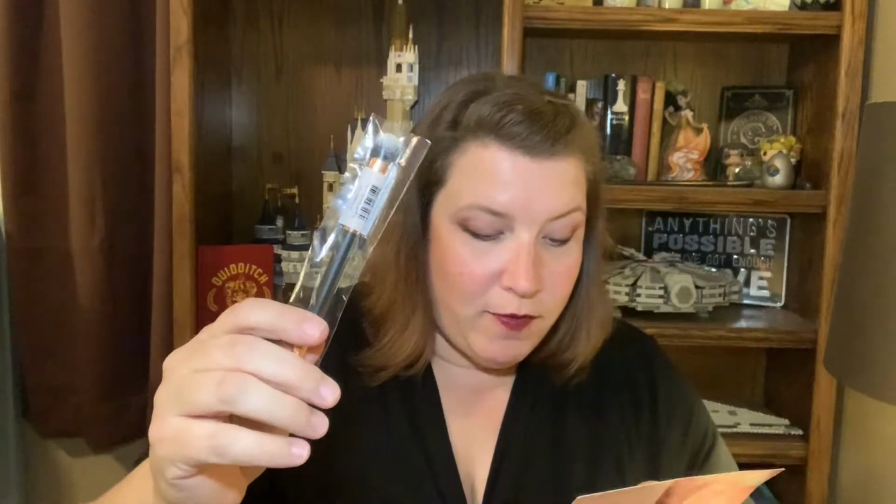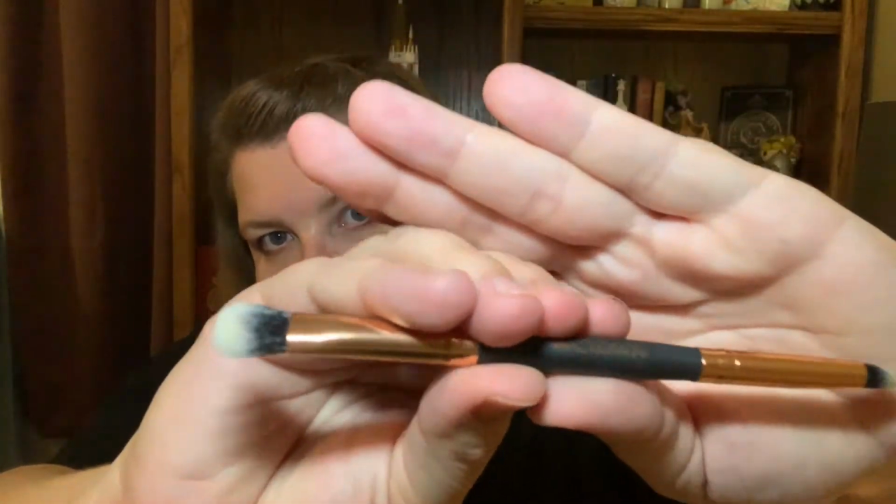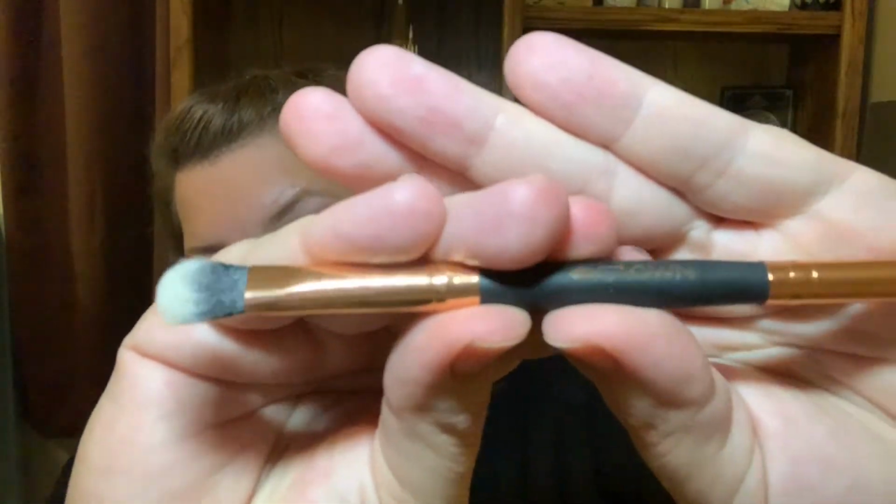So last but not least, the Crown Brush CB202 Pro Chisel Fluff and Precision Crease Brush. Goodness, that's a big mouthful for a little brush, isn't it? So we have here, oh, it's double-sided. I do like Crown. It's a pretty nice brand. I'm trying to get it to show you the name, but I can't.